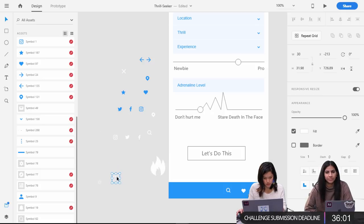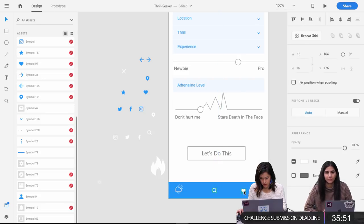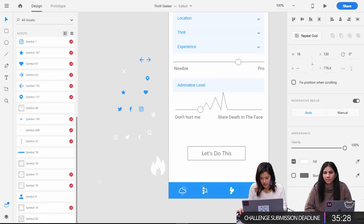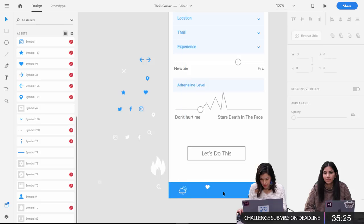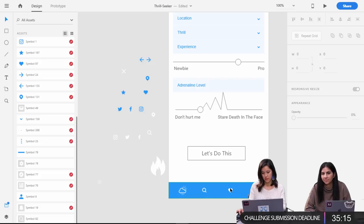Okay, so we have our weather. Here, we have our search. And then we have our heart. Let's make these all a little bit bigger. Okay. So I'm trying to make these all a little bit balanced so that the weather icon is the same weight as everybody else. Okay. Just roughly. Thought it'd work for now.